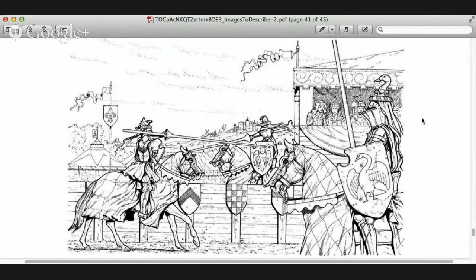They're just watching. They're wearing medieval clothes. Usually it's like the royal family up there being entertained. Yeah, exactly. And what do you see in the background? A castle. Maybe a village, too. Okay, great. Any questions, everybody, about the vocabulary in the picture? No?